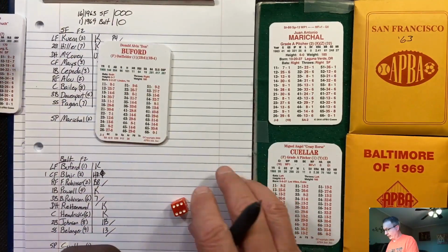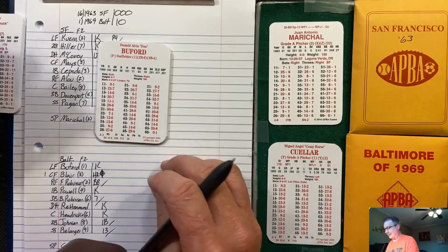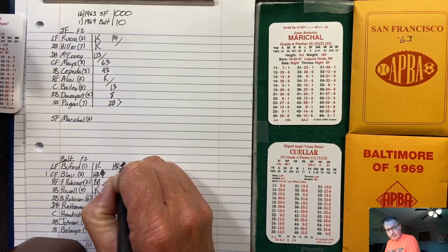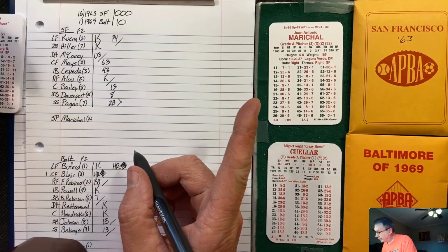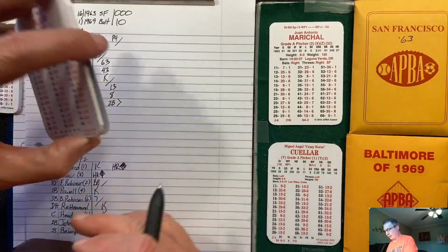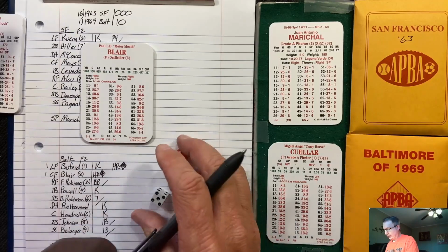Don Buford, 0. Hello. Come on. 55 is gone. Another one off Marichal. Make sure he doesn't have a G or an H. He does not. 2-0 Orioles. Off 2 solo home runs. And here's Paul Blair who hit the other one.